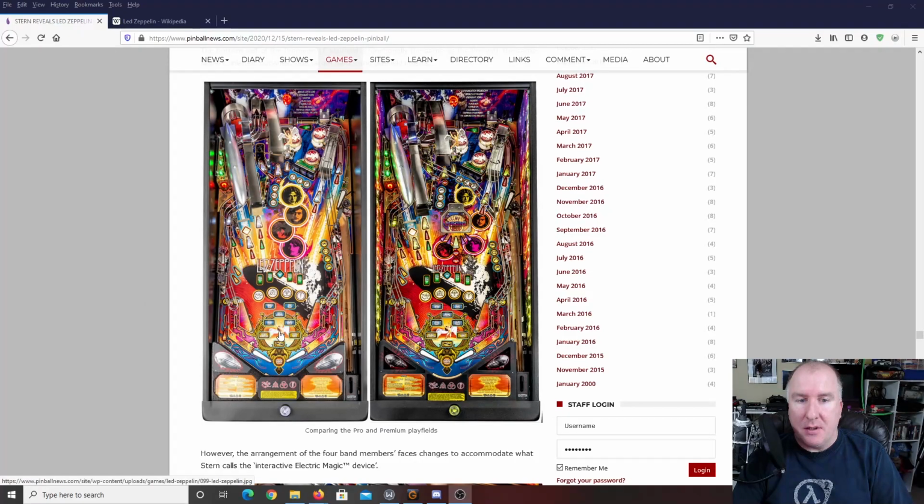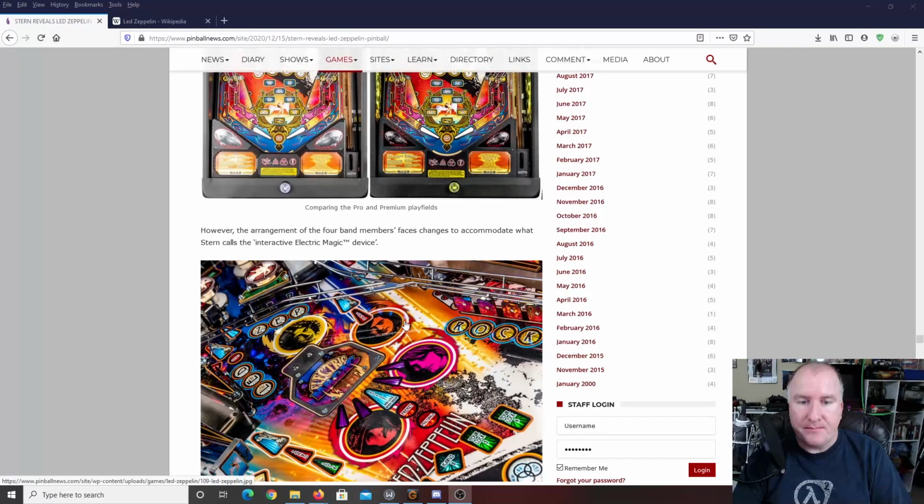So this is a difference between the Pro and your premium playfields. Some of the things that we can notice right here, you actually have this little thing that pops up and you can hit your ball right into it. So you don't have that in the Pro, but you do have it in premium. That is one of the biggest differences that I can really see, because they all have the same Icarus, the Zeppelins, even all the lighting looks fairly similar.